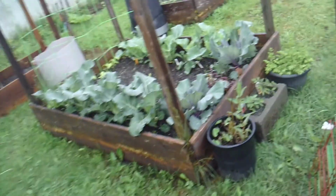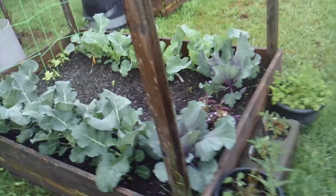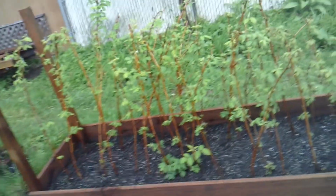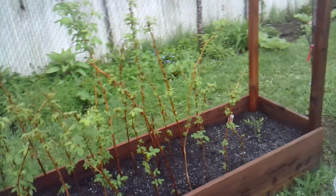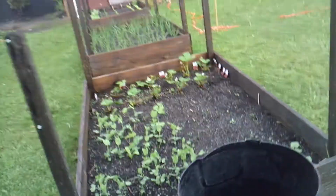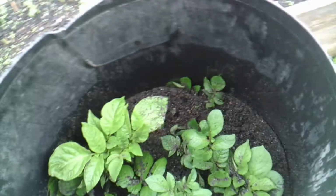A little bit of growth here and there. Everything's growing really nice. Raspberries are starting to put out some stuff. Potatoes got filled up with dirt. They'll grow some more, and we'll fill them with more dirt.